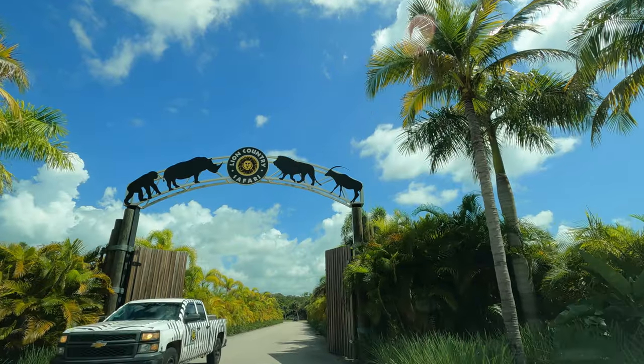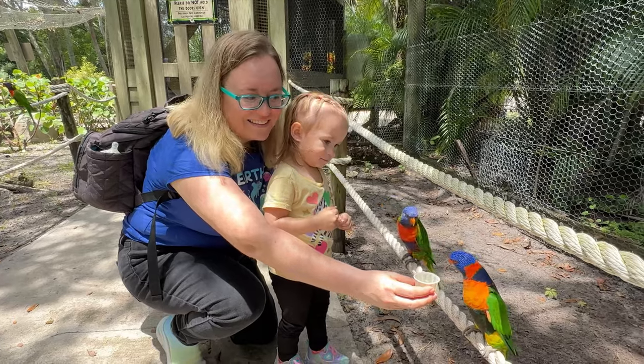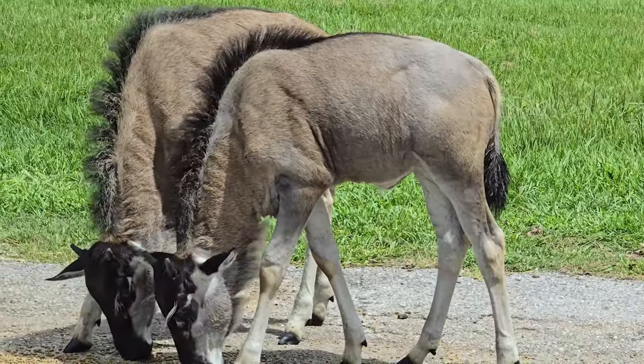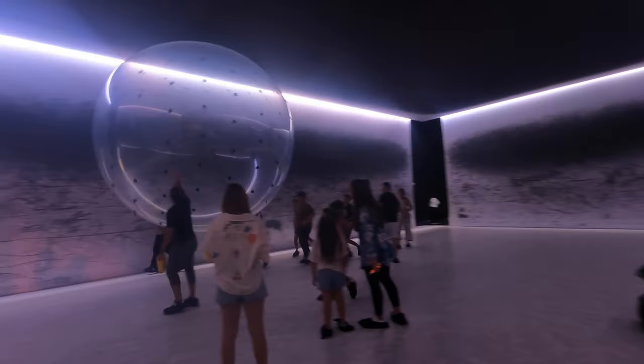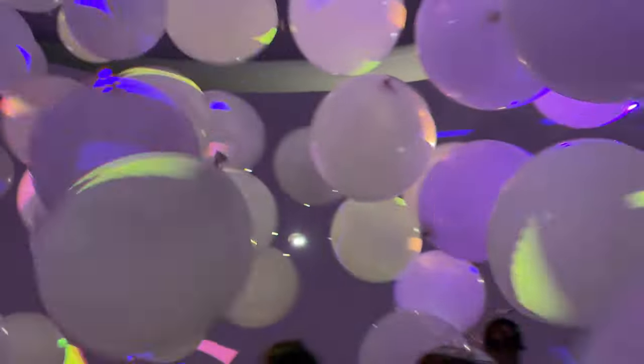Have you ever wondered if it's worth it to travel with a toddler? In this series, we travel around Florida to show you that it is. First, we go to Lion Country Safari to see some impressive African animals. Then we embark on a psychedelic celebration of the imagination in the Balloon Museum in Miami. If you're looking for activities to do with kids in Florida, you're in the right place.